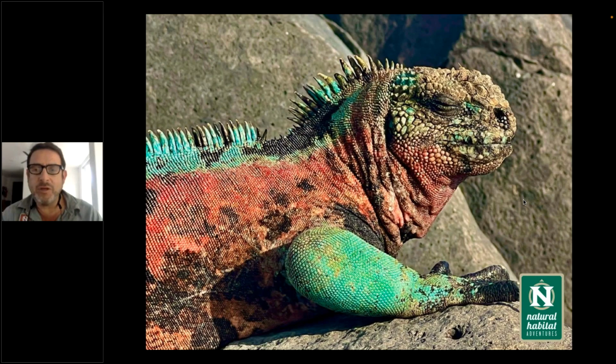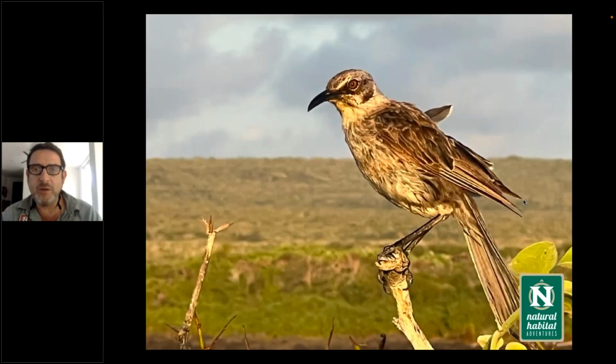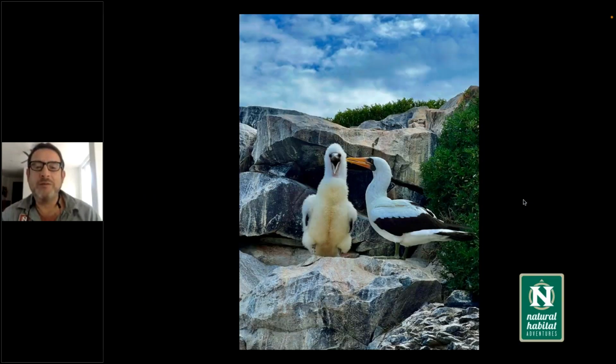And this is the mockingbird of Española. Very special. They have a very long beak, and they are the only ones of the 4 species of mockingbirds that drink blood. And this is also a bird that inspired Darwin to think about the fact that the species change and evolve. So very important. And then the Nazca boobies, we have a very big colony of Nazca boobies. Okay, so this is the other type of booby that we have.